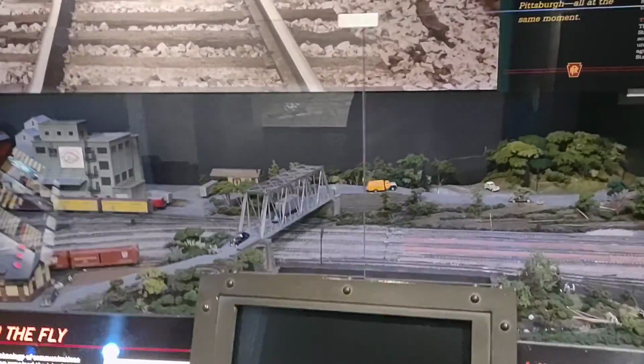Stop. Approach the lights. So these are approach lights. Yep. And clear. Yep. I thought maybe the trains will run. Maybe they don't. Who knows? Roadblocks. With the roadblock.